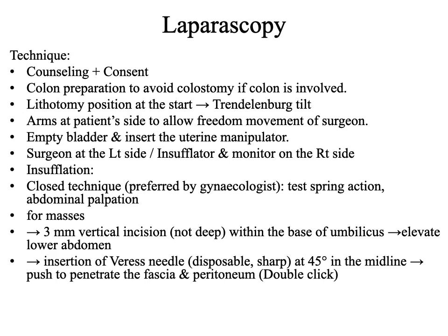The technique, as with any operation: counseling and consent are important. Colon preparation to avoid colostomy if the colon is involved. Lithotomy position at the start, later we change to Trendelenburg position. Arms are at the patient's side to allow freedom of movement of the surgeon. Empty the bladder, and we insert the uterine manipulator. And the surgeon should be at the left side.